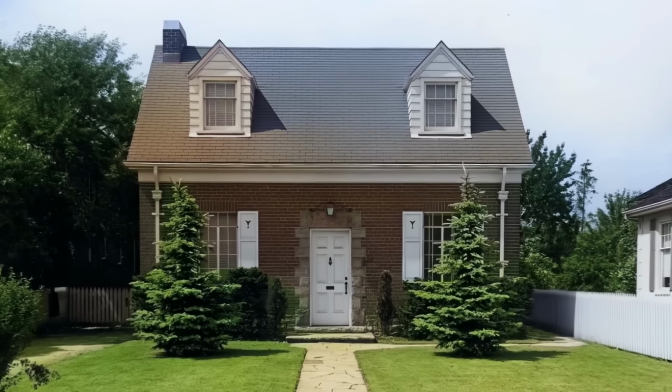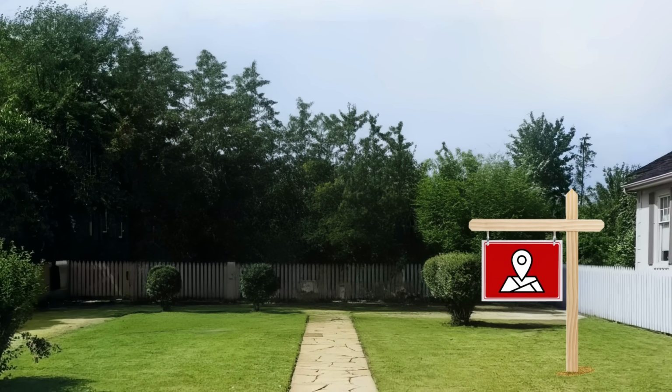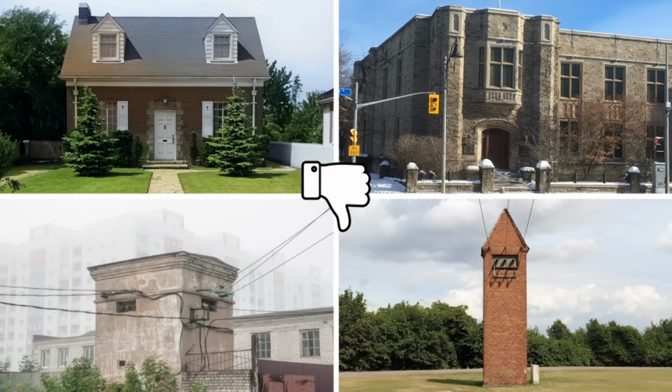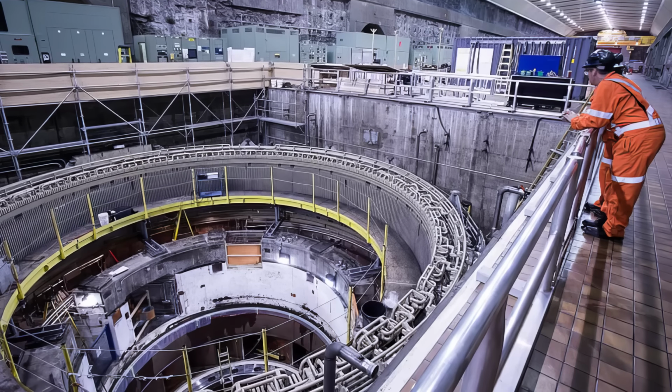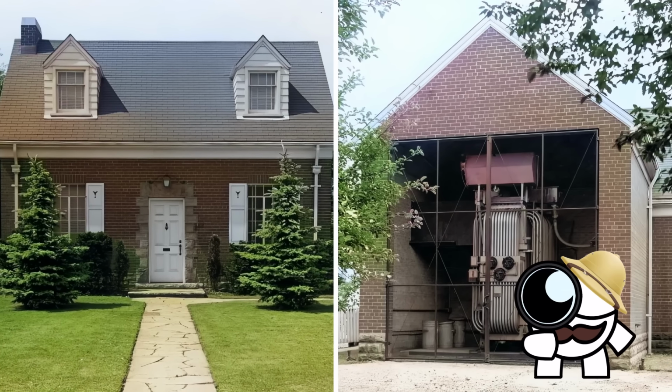Genius. Sadly, this property and many others like it were destroyed and the land listed for sale. That's because as technology advanced, many of these transformer buildings became obsolete as larger stations were built underground. It's a shame they weren't kept as a little nod to the past. I'd love to do a spot of Urbex inside.